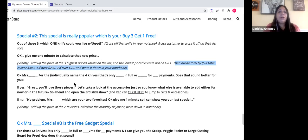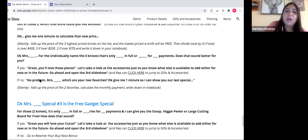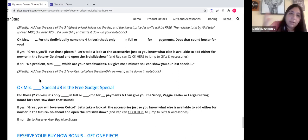And then you write that down in your notebook and you say, okay, Miss Jones, for the, and this is just random, spatula spreader, trimmer, petite carver, and butcher knife, that's only blank in full or $80 a month for 5 months. Does that sound better for you? If yes, great. You'll love those pieces. Let's take a look at accessories just so you know what else is available to add either for now or in the future. Go ahead and open up the third slideshow. If no, no problem. Miss Jones, what's your 2 favorites?